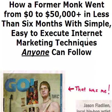So here the hook is, okay, everybody's seen a make money go from 0 to blank in no time flat. Everybody's heard that hook. That appeal is old. But how a former monk did it, that's insane. I've got to read about this because it's so incongruent. Normally you don't read about monks making money on the internet.